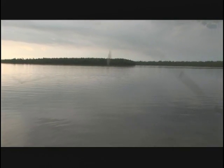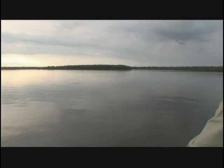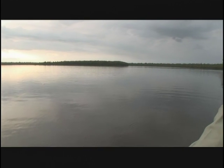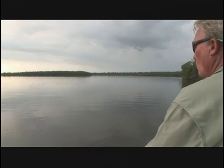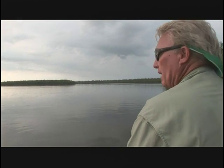That was another tarpon roll? Yep. Right over there. Try that. Kind of cute, little guy. Couple tarpon right here. Boy, wouldn't that be nice? They'll hit these little Spro dogs. That's what Andy and I are both using.